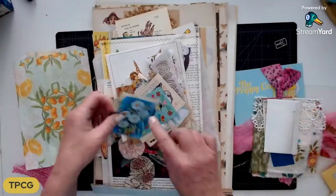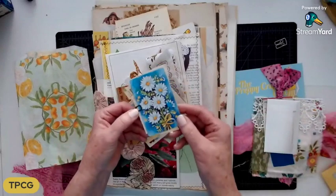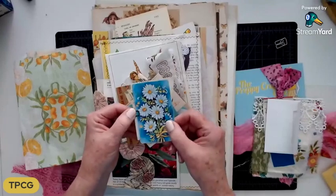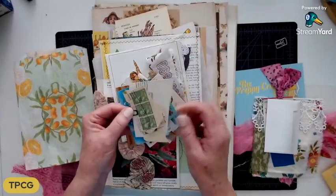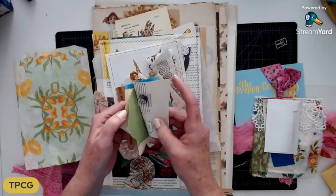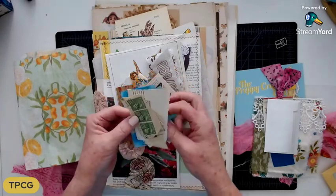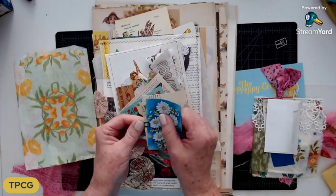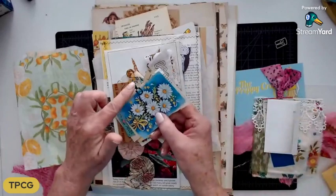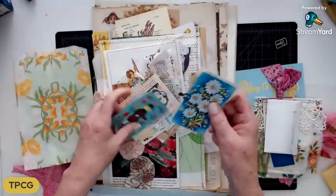I recently got these little daisies. Everybody knows that I'm like the daisy queen. I love daisies, everything daisy. And so I had found these in a recent estate sale. And then I also picked up some recent little postage stamp things, so from the 1950s and such. So I'm sending that. I also got these little clips at the estate sale recently.